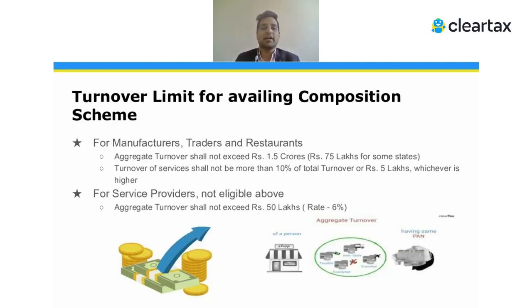So the first criterion for opting for composition scheme is the turnover limit. If your turnover is more than this limit, you cannot opt for composition scheme.